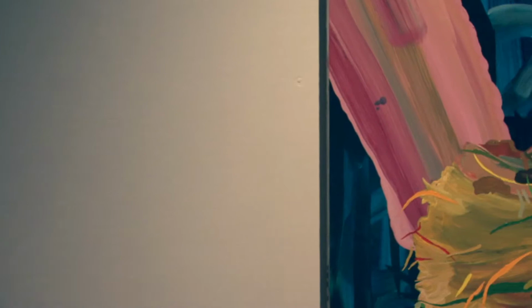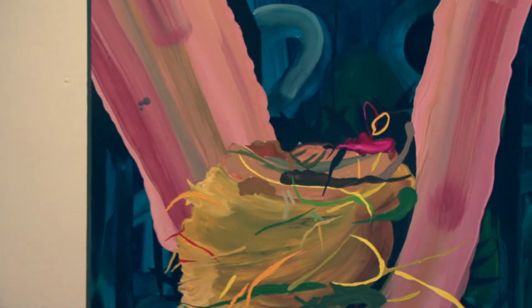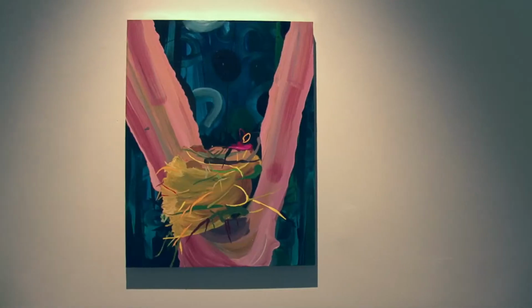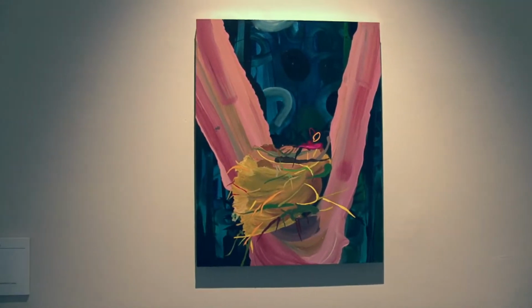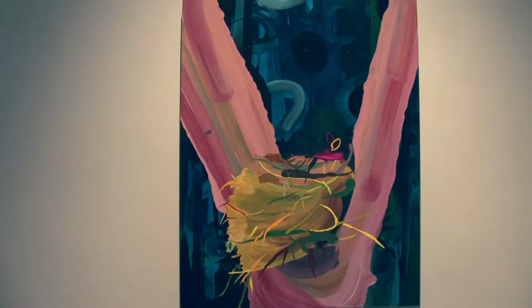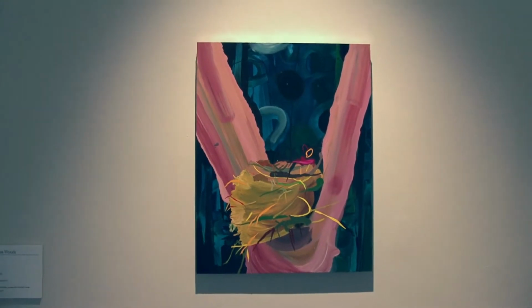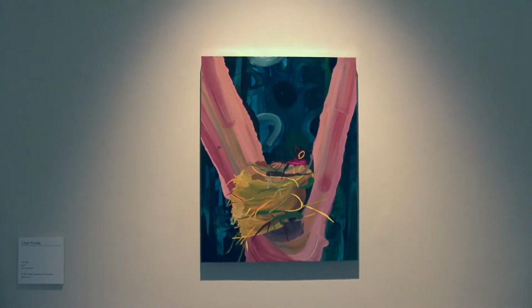Claire Woods makes very, very large paintings, often on aluminium. Here we've got one of her smaller paintings. It's called I Am Glad. It's from 2013, and she often starts the process of painting in the middle of the night by taking photographs. So it's quite possible this painting began life as a nighttime photograph of a nest.